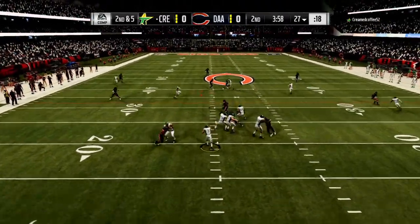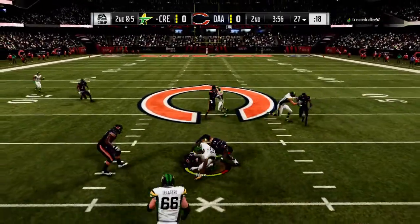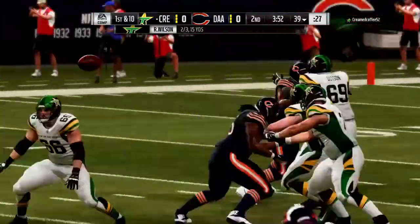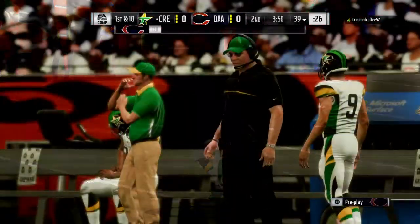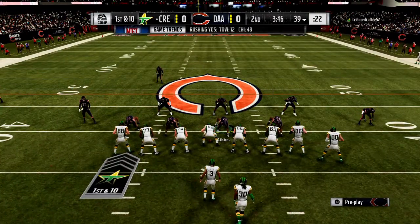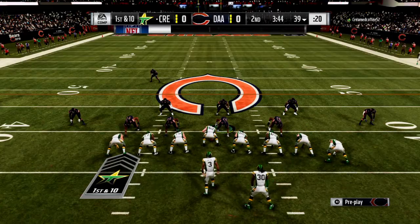From the shotgun, Wilson. He throws and he hits the slant route to Thomas, and he gets this one just shy of the 40. They'll mark him down at the 39. First grab for Thomas. It's good for a 1st down as well. So from the 39 now, they'll come up on a 1st and 10.